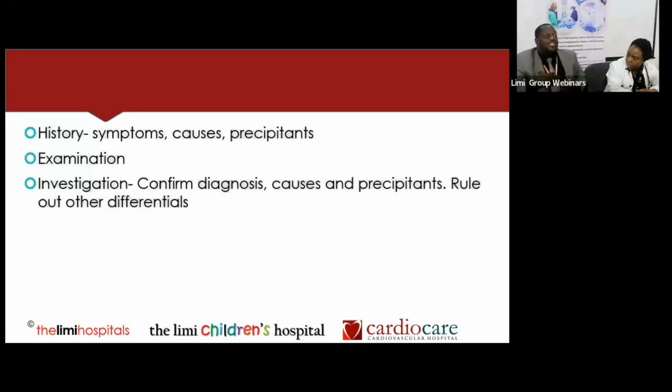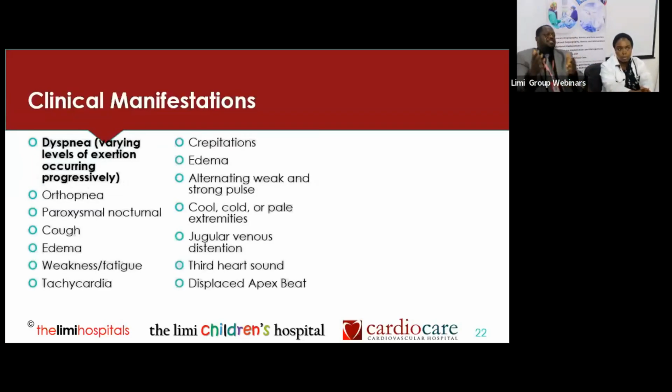You can do the chest X-ray and see findings suggestive of pneumonia. So you can say, okay, this patient has a pneumonia. You start your antibiotics and the patient gets better. But at the same time, like we said, that same pneumonia could be a precipitant for heart failure in a patient like that. So it needs a lot of careful history taking, examination, then with the help of the investigations that are available to us.